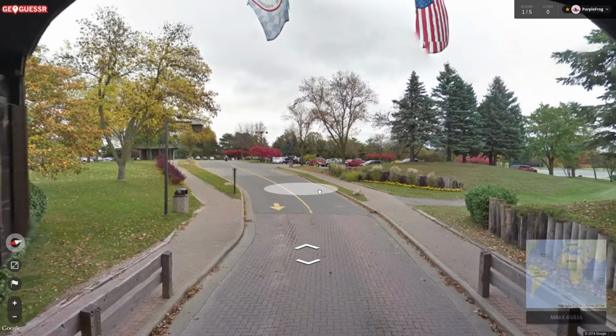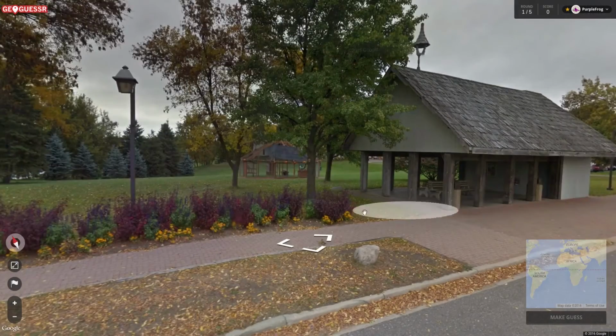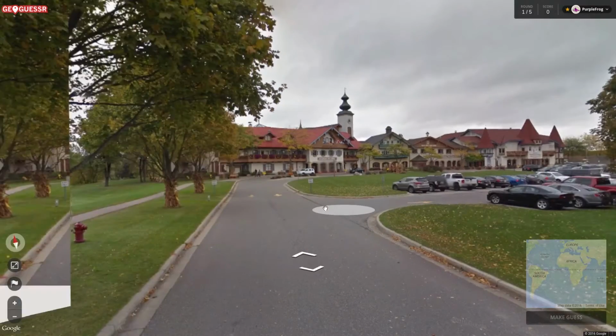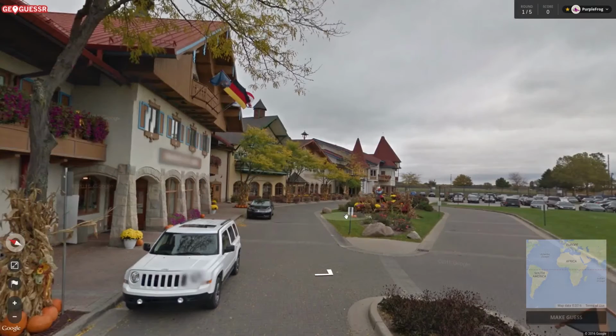So over here is the Bavarian Inn. It was not originally in this location. It's moved. I'll show you the original location, but I don't know how far we'll be able to get into this. Pretty far, apparently. But this is the place. Frankenmuth is known as Michigan's Little Bavaria.